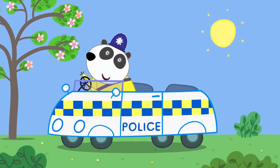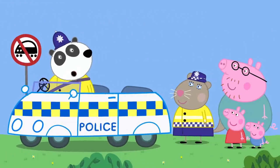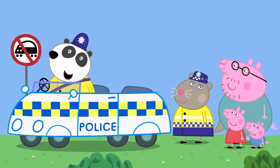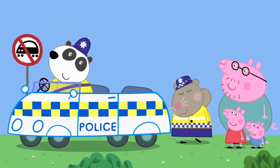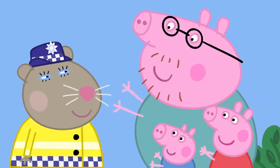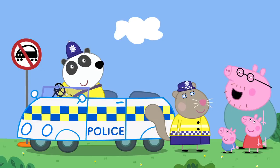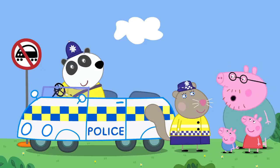Here is somewhere you can park. There is no sign here. Here is somewhere you should not park. There is a no parking sign. And that is the end of the parking lesson. That's all very clear. Thank you, Police Officer Panda and Police Officer Squirrel.